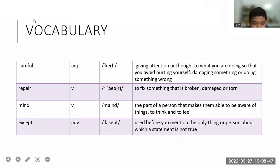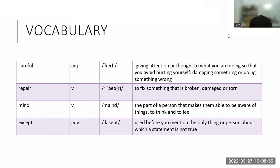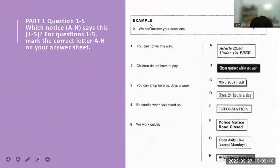So now look, do you understand or do you have any question regarding these words, the four words here? No. Okay, so let's proceed with our part one. Which notice from A to H says this? For question 1 to 5, you mark the correct letter A to H here. So we have example. We can answer your questions. That's letter E. How about number one?